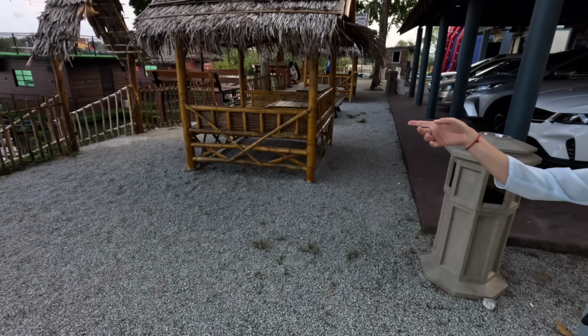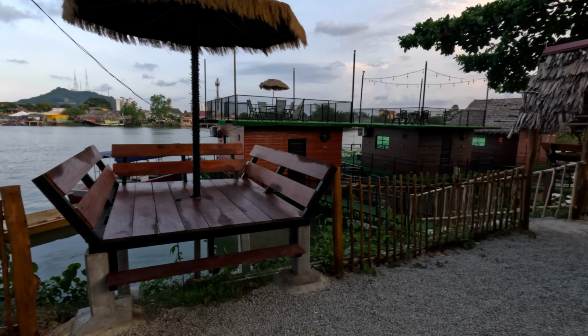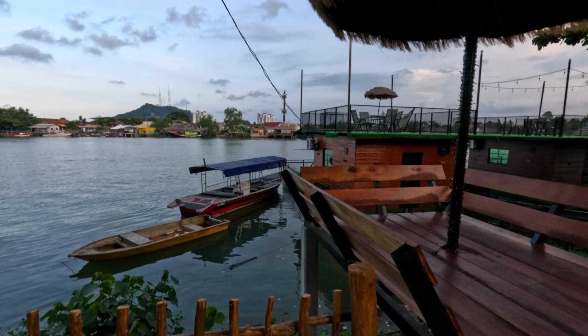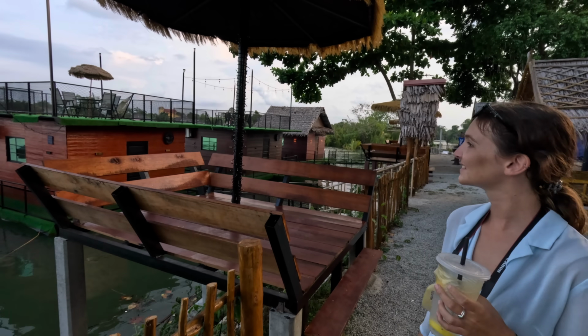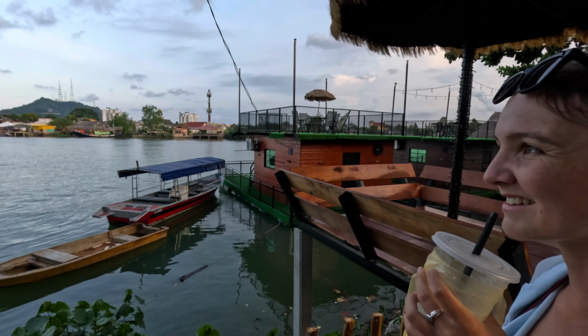Let's get a little bit closer to the river. You can stay in these floating houseboats. Yeah, you can stay literally on this thing, right by the river. That's really cool. Not bad, especially if you like fishing. Just come here for a fish. You've got like a little upstairs seating area. That's really nice.